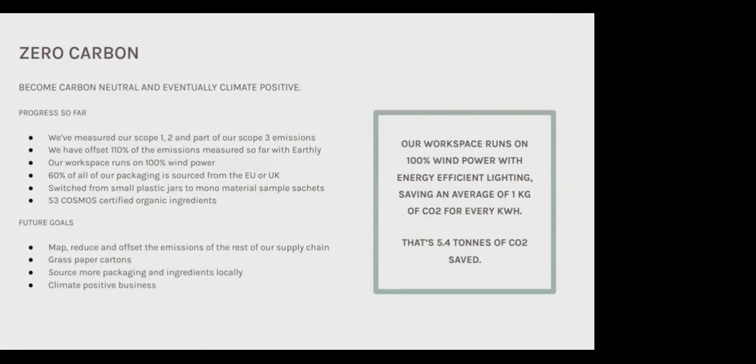So the bit that was too tricky and time consuming to do very quickly was to measure all of the impact of our ingredient emissions, because we have over 180 ingredients. And so it was too short a time frame and too difficult to collect the data for 2020, but we're hoping to collect it in 2021. And then once we've done that, we'll be able to understand our full emissions by product, which will be really, really exciting.